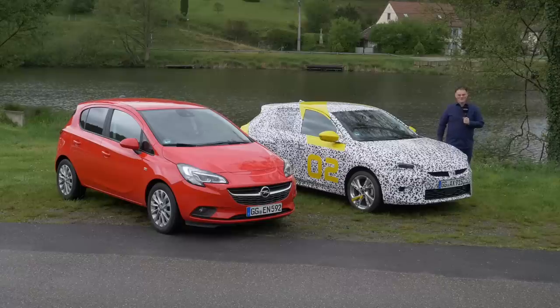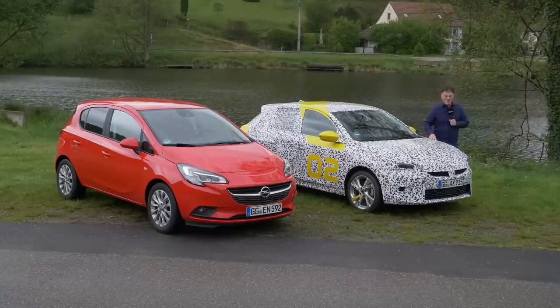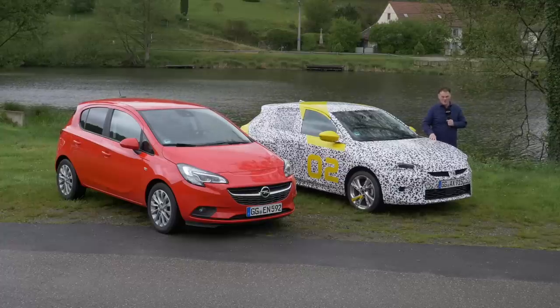Hi, I'm Brian. Welcome to Autogefühl and a very wet border area between France and Germany, where we have come to show you the sixth generation of the new Opel Corsa.